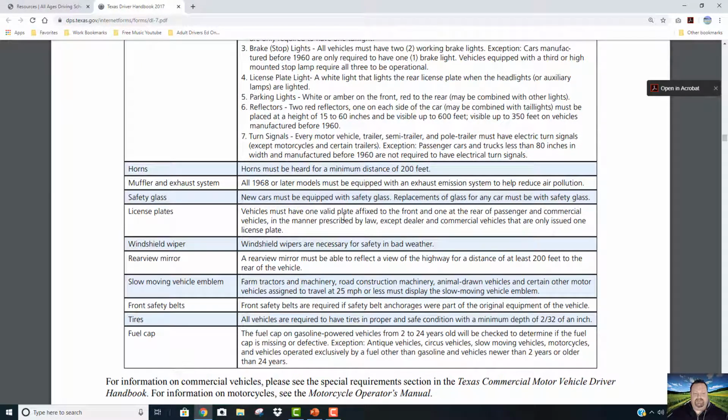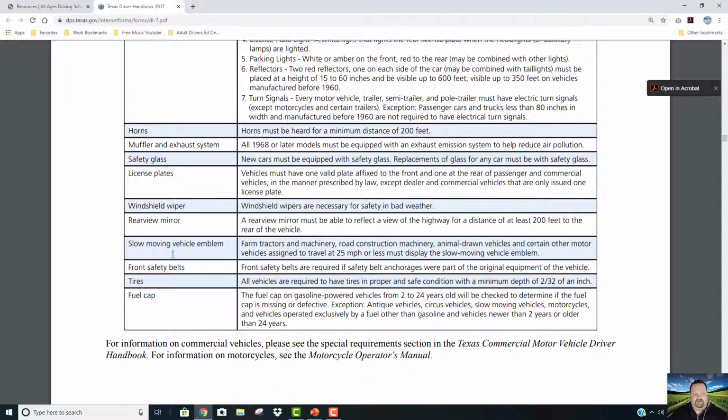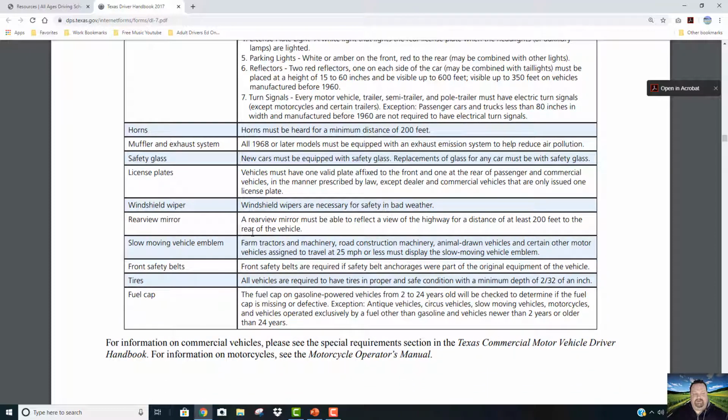Okay, license plates. Every car must have a license plate and it must be visible in the front and on the rear of the vehicle. Okay, windshield wipers must be in good working condition. Must have a rear view mirror, unless of course you have a big massive truck where a rear view mirror is not provided. Slow moving vehicle emblem if you're a farm tractor or a golf cart.